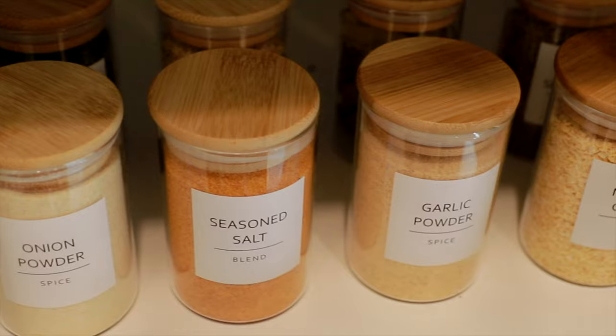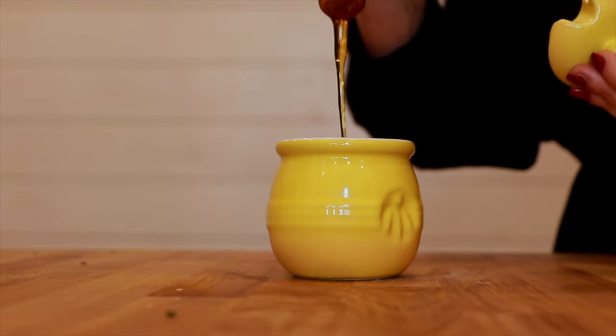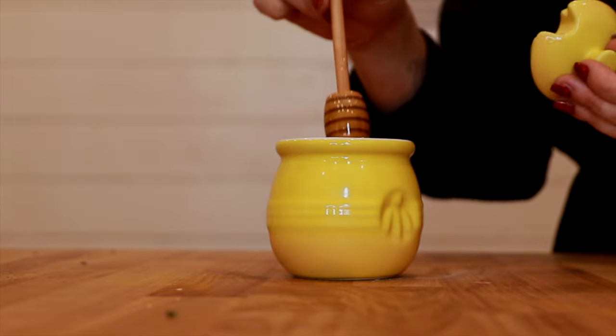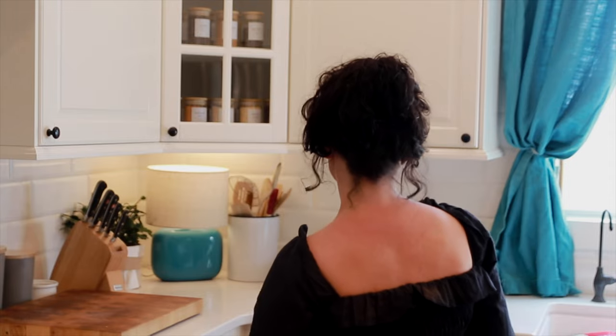And now that I've put our spices away, I'm going to take a minute to put our honey pot away, refill my salt and pepper cellar, put our olive oil and vinegars into bottles that are just a little bit better at being dispensable. But this has been lots of fun.